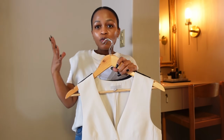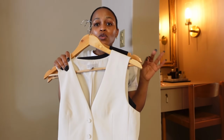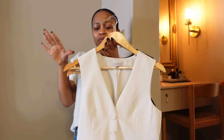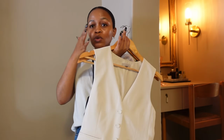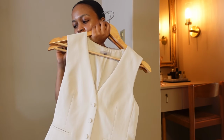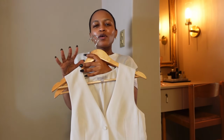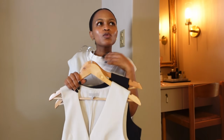Sometimes you want to elevate your basics, and waistcoats are the simplest way to elevate your look. You can dress them down, dress them up, depends on the look you're going for. But yeah, I really, really love waistcoats, and I think I'm gonna try and style them in one of my videos. Let me know if you guys would like to see that.